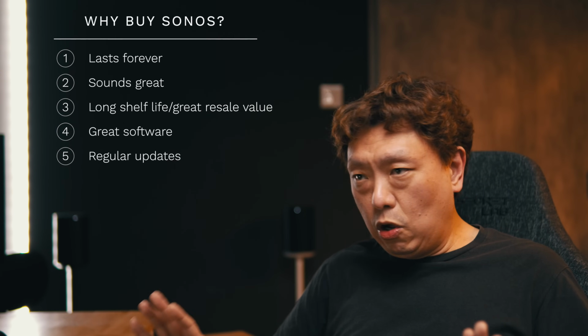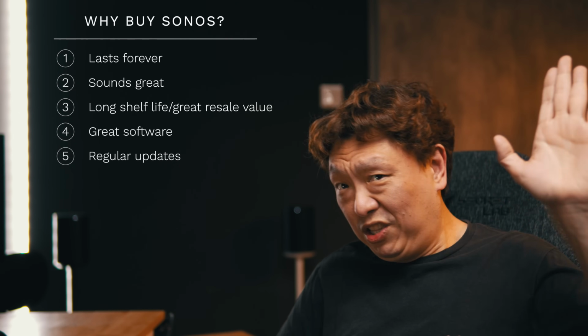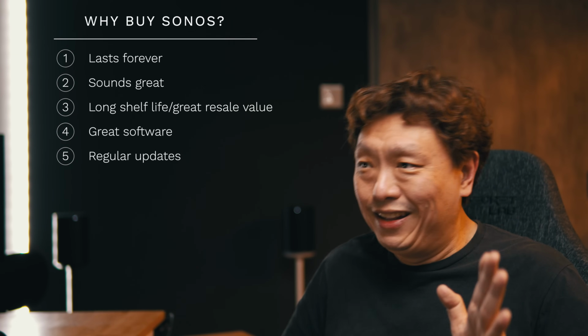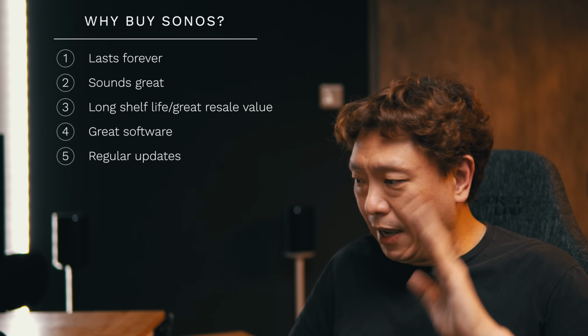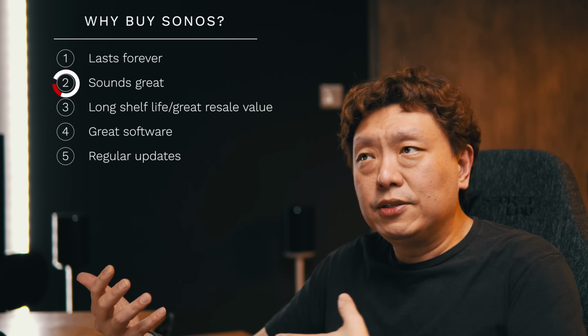They've lasted a long time, and I didn't buy both together, but one of them is like 13 years old at this point in time, and it is still working on the Sonos S2 platform, right? And they sound great, right? Okay, how great does it sound?